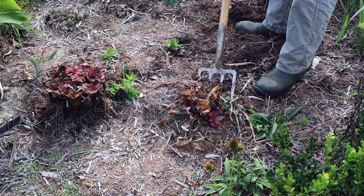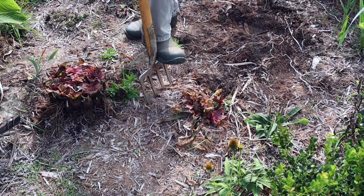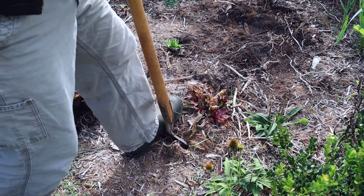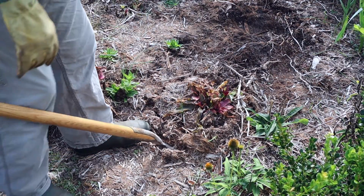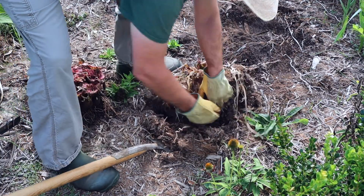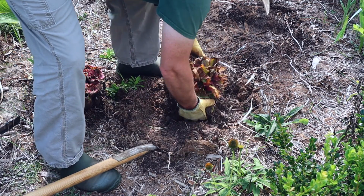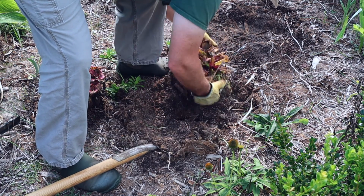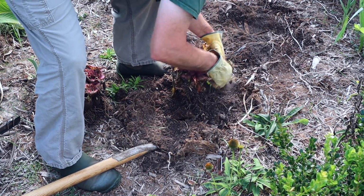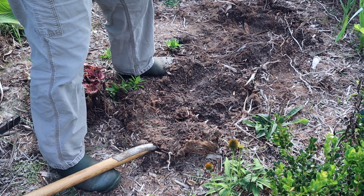Again, a few inches away. Oh wow, look at that. This actually might be bigger than I thought. Here we go. All right. You know what? I may divide this one too. All right, we're going to take these, hose them off, and then we'll look at dividing.